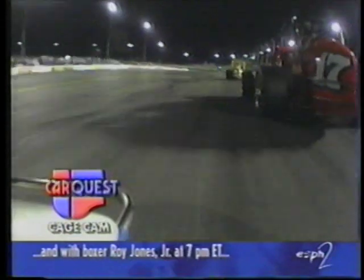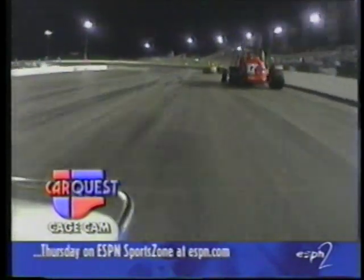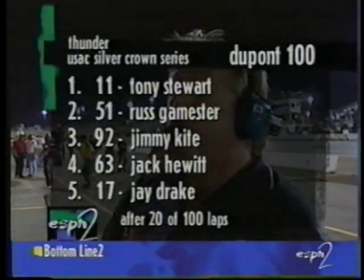We'll be back to see how many more positions he can gain when we return to the DuPont 100 at Indianapolis Raceway Park on this Wednesday night edition of Thunder.